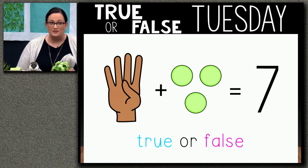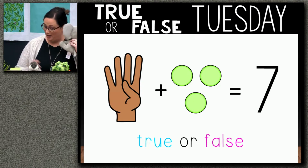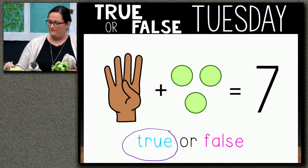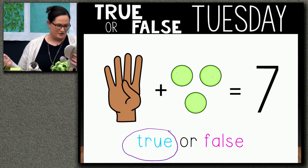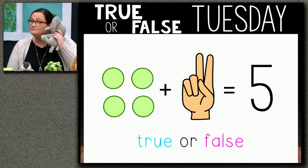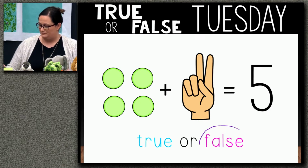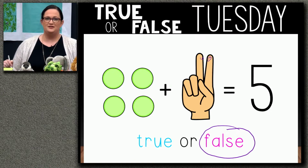True or false? Are you sure? Okay. Mabel said true. 4, 5, 6, 7. 7 is the same as 7. Great job, Mabel. Is this true or false? You sure? Okay. False. 4, 5, 6. That's not the same as 5. That's false.